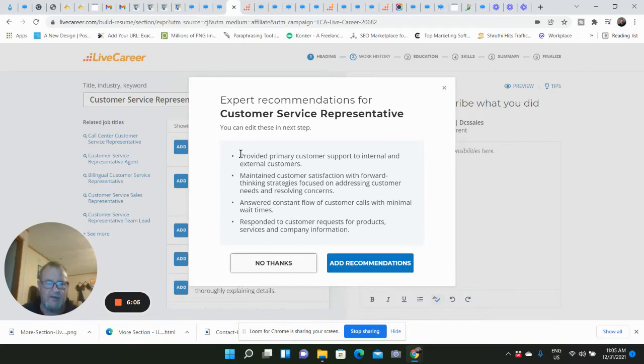So it's told you provided customer, and this is what it's telling you, the recommendations that you can use. Or you can say, no thanks, you don't want to do it, you want to find something else and put your own in. But honestly, this is the easy way of doing it. You can create this template within 10 minutes.